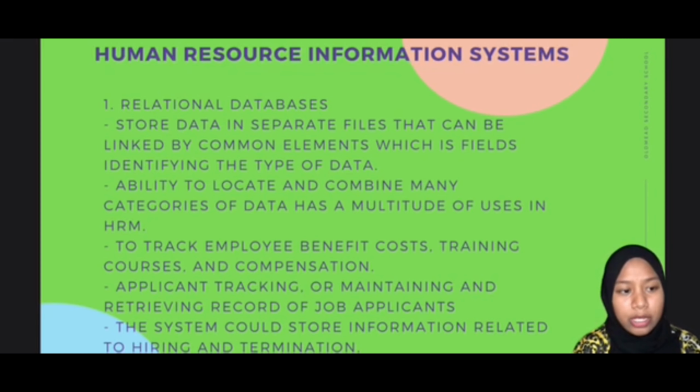Next is to track employee benefit costs, training costs, and compensation. Dia dapat track employee punya benefit cost. Dia dapat tahulah benefit cost kepada pekerja tu, training costs yang dibuat kepada pekerja tu, dan compensationnya. Applicant tracking or maintaining and retrieving record of job applicant. Okay, the last one is the system could store information related to hiring and termination. Okay, dalam data ni juga dia boleh simpan data yang berkenaan dengan info tentang pengambilan dan pembuangan pekerja tu. Dia simpan data tu.